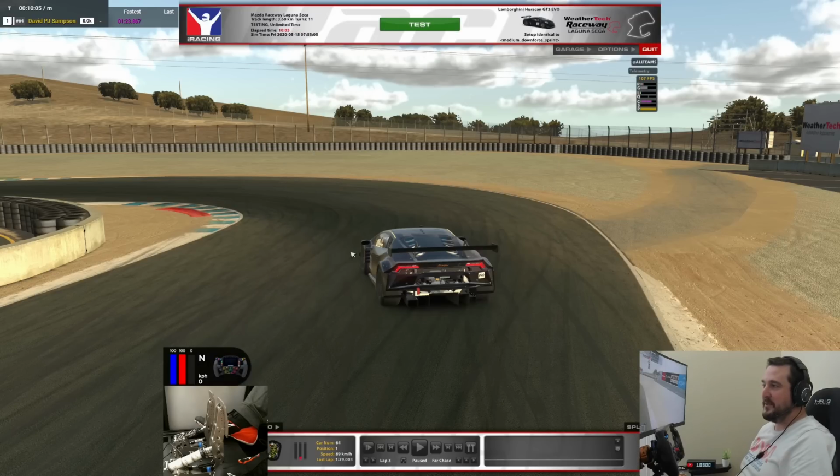I really enjoyed both cars. Glad I bought them, and hopefully I'll be able to bring you some races in them soon.